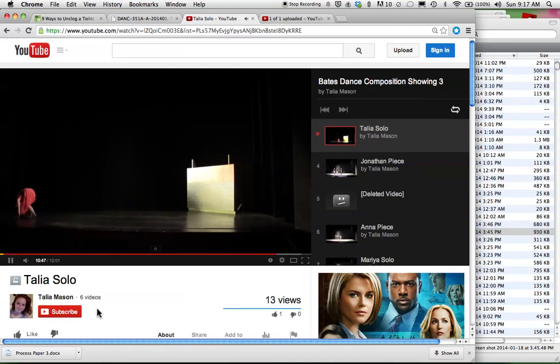Going back to the wall. I like the sitting still. I like the coming back to the repetition. There's this nice sense of freedom. That gesture is like the anchor for the piece. Go, go, go. Good, Talia. This is great.